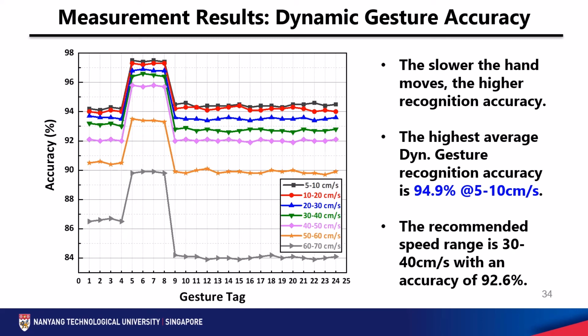This is the dynamic gesture recognition accuracy of the prototype chip. You can see that as the hand moving speed decreases, the recognition accuracy increases gradually. It reaches the highest dynamic gesture recognition accuracy of 94.9% at the speed of 5 to 10 centimeters per second. Well, actually, this speed is quite slow and not practical. So the common hand moving speed is 30 to 40 centimeters per second. And the recognition accuracy at this speed is 92.6%.